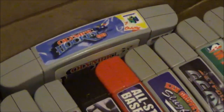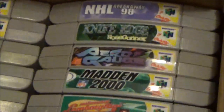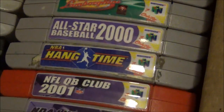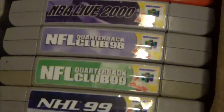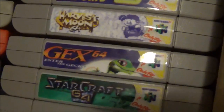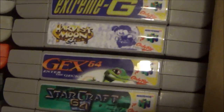And over here on the side we have Roadsters and Olympic Hockey 98. And then in the last row, obviously, I'm excited about the hockey games. Huge hockey fan. NBA Hang Time will be coming up very shortly on the N64 series. Harvest Moon's one of those ones that I know it's supposed to be a good series. I could never personally get into it, but I keep trying.